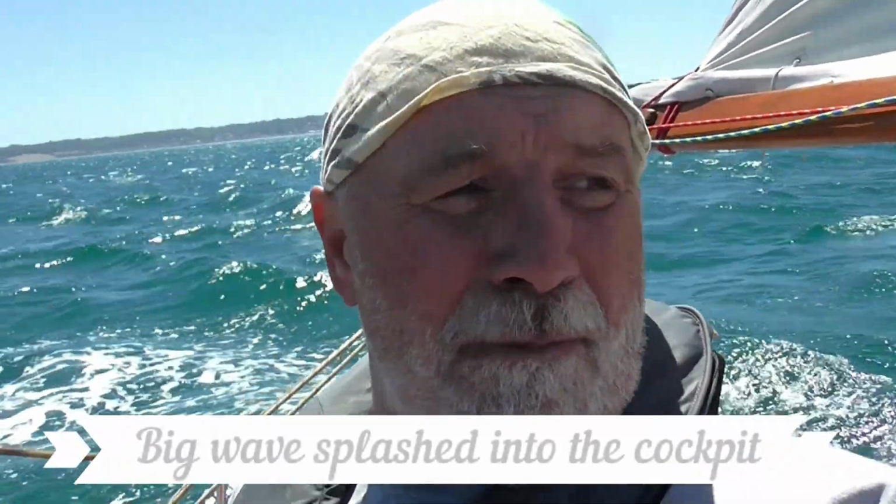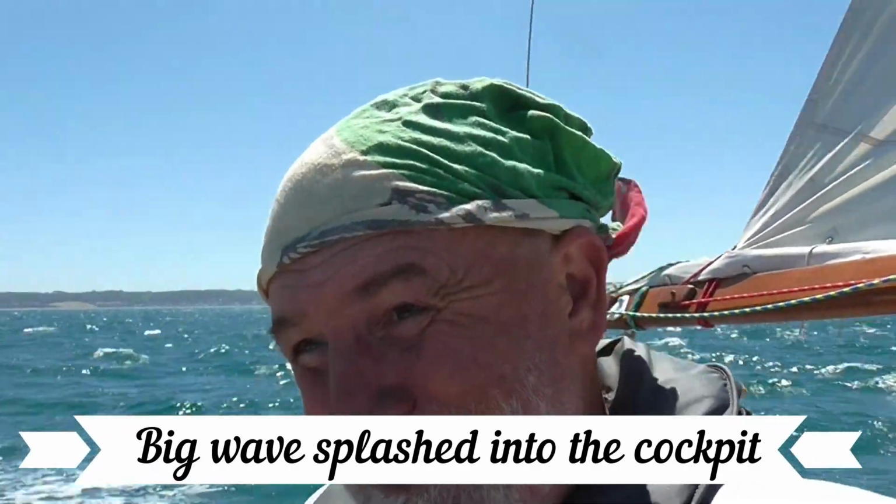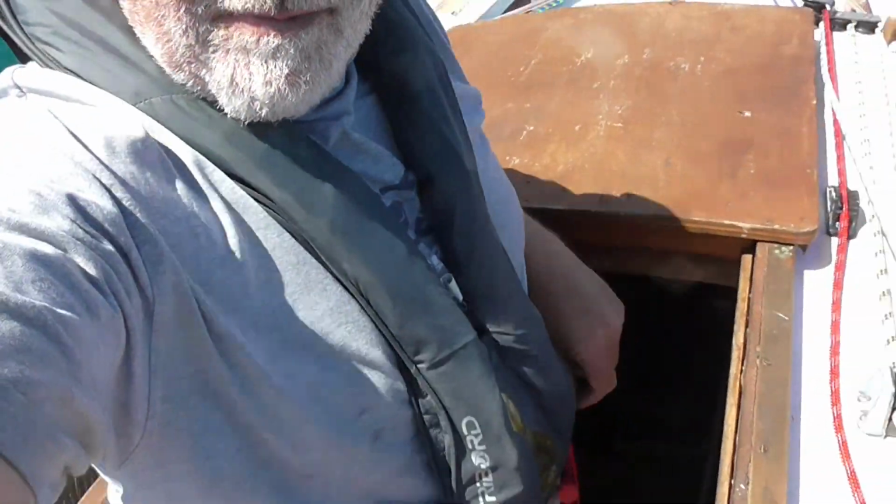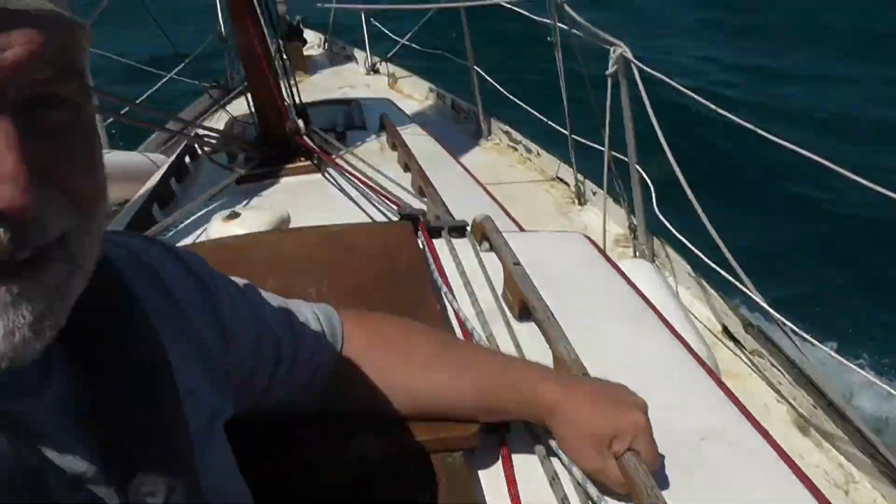And a big wave in the cockpit. A little while ago. This is the best place to be, actually, in the companionway. Hang on. You can hang on here.